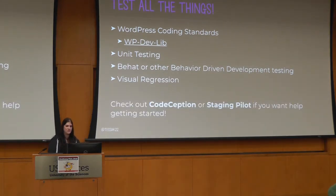Or you can check out Codeception or Staging Pilot. Staging Pilot is actually a service that will help you test out your sites, and they do it for you automatically. Codeception is a kind of a software as a service too that will allow you to get started with automated testing. So if writing all these tests out from scratch is scary to you, it's a great place to get started, and then you can slowly start to write them on your own.